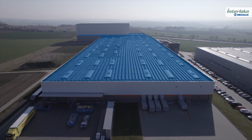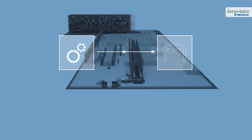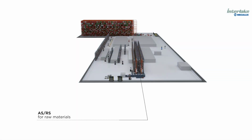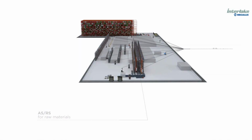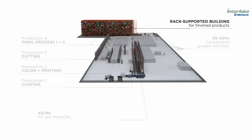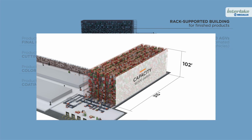With a surface area of over 15.5 acres, the new facility connects the manufacturing and storage processes. Combining these two operations perfectly syncs and controls all parts of the center, namely the automated storage and retrieval system for raw materials, measuring 36 feet tall, 328 feet long, and with capacity for 2,500 pallets, the AGVs that handle and move the goods, the production lines, and the rack-supported building for finished products, which stands 102 feet tall, 315 feet long, and has capacity for 18,000 pallets.